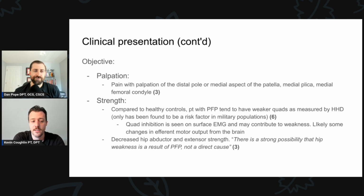Quad inhibition is seen on surface EMG and may contribute to weakness. That indicates there likely are some changes in the efferent motor output from the brain to recruit the quads. And that makes sense, right? Because we talked about how when you contract your quads really, really strong, you may be increasing compressive forces on the patellofemoral joint, and it's probably the brain's way of trying to protect you from pain.